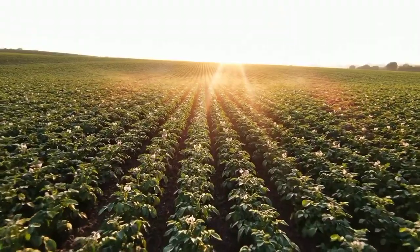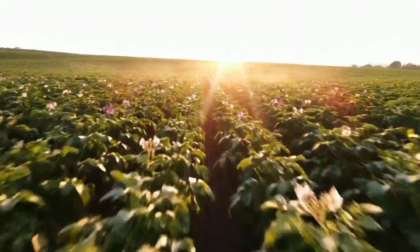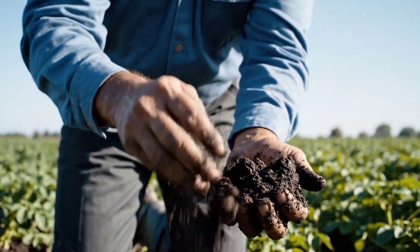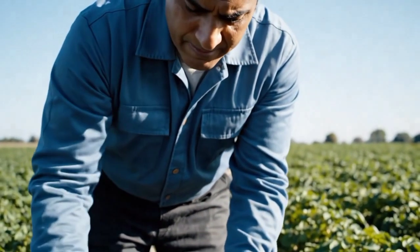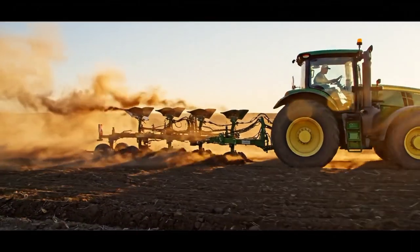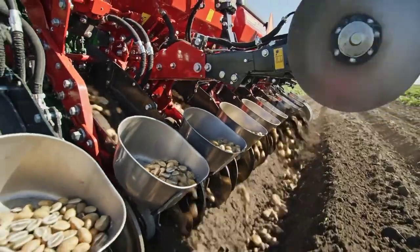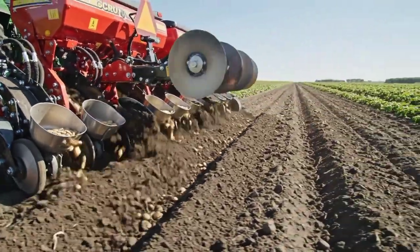Our journey begins where every chip takes birth, in fields glowing under the morning sun. The soil must be perfect, not too wet, not too dry, or the chips won't crisp the way you love. Modern machines prepare acres of land for potato planting. Seed planters place each potato precisely. Technology replacing guesswork.